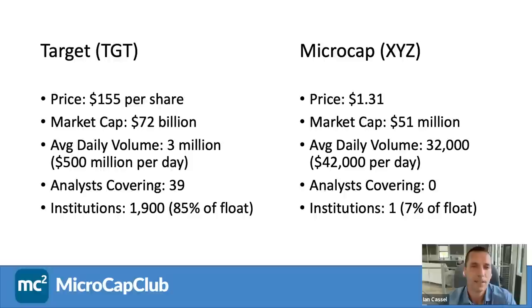Here we compare the stocks of a large cap like Target versus a traditional microcap. Notice the market capitalization. Target is a $75 billion market capitalization versus the microcap, which is 51 million. Notice the volume, the dollar volume of shares traded on average. Target trades over $500 million USD of stock per day versus this microcap, which is $42,000 USD per day. Many microcaps are small and illiquid, and this prevents the institutions from owning these stocks. And this is also the opportunity. If this microcap executes and the stock goes up, the liquidity will increase and allow institutions to enter.